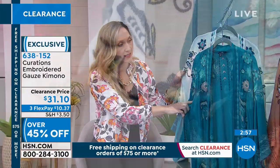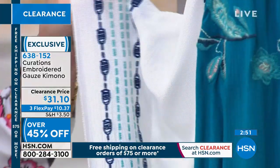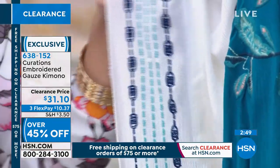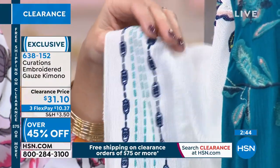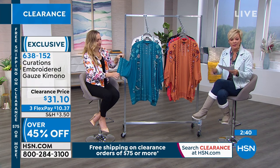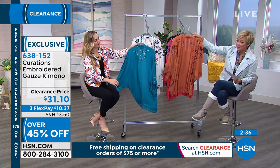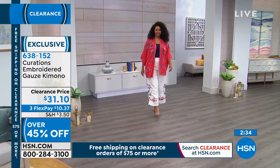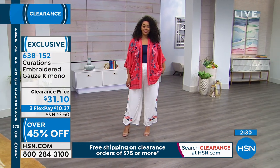So it looks very original, it looks very, very expensive, and you're getting it today on clearance price. Look at how beautiful that is. Over 45% off. This was originally $59.90, retails for $79, and we're doing it at $31 today. Plus it's on three Flex Pay or four. If you have an HSN card, it's less than $8. Maybe you've got one color, you might want to come back for another because it's one of those easy to wear, kind of lightweight, rayon, gauzy toppers.